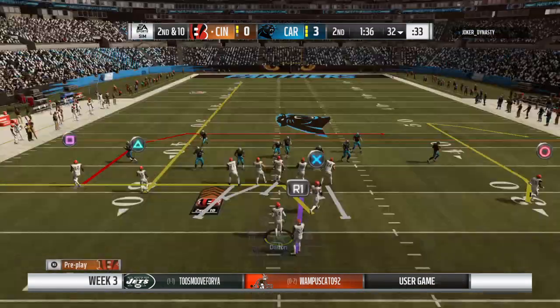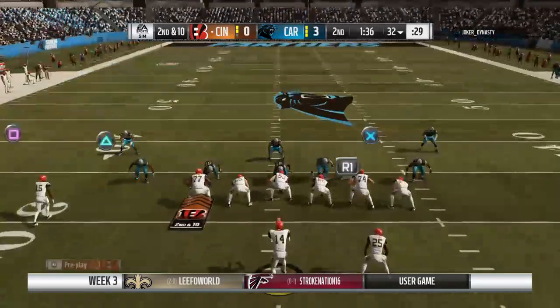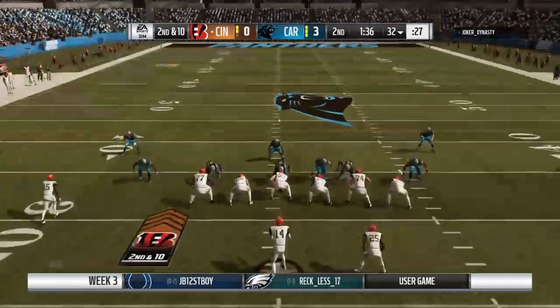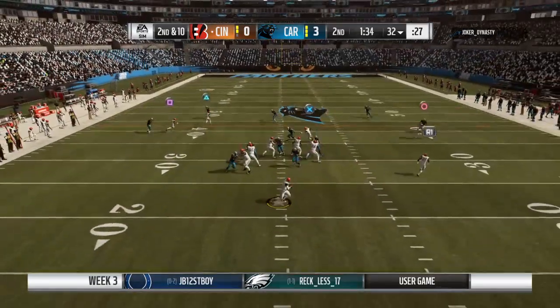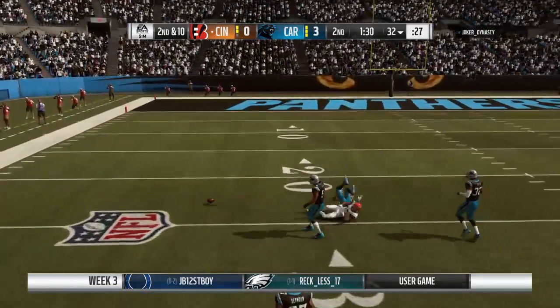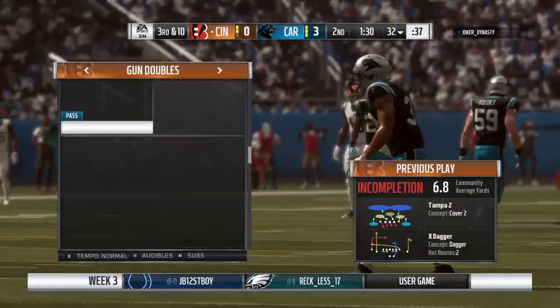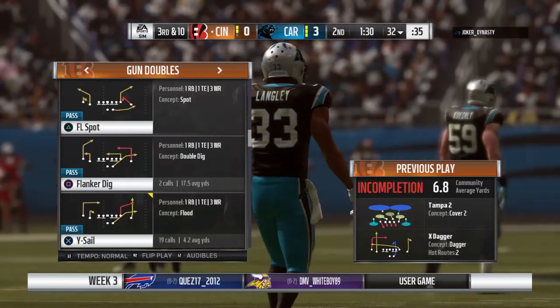So now 2nd and 10 after the incompletion on first down. To throw again, Dalton going deep downfield for Ross. And incomplete there. A nice hit jars the ball free and brings up 3rd down.